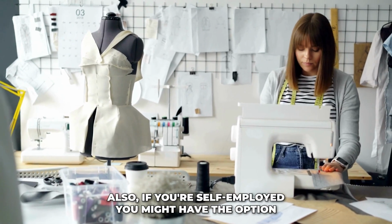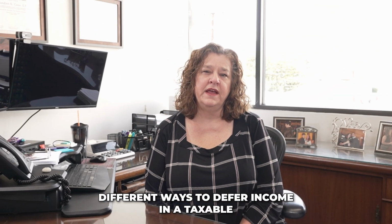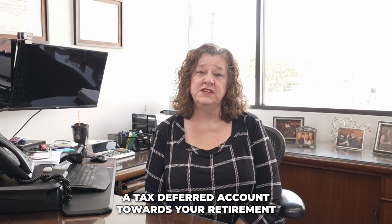Also, if you're self-employed, you might have the option of a SEP account or an IRA account. There are several different ways to defer income in a tax-deferred account towards your retirement.